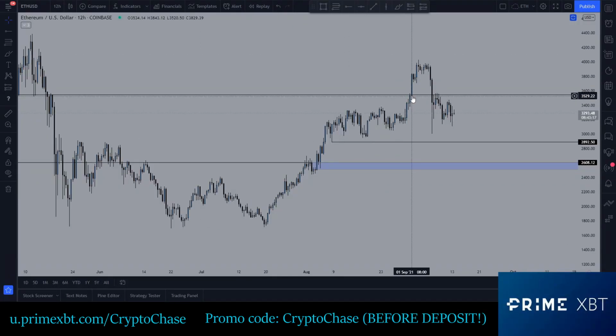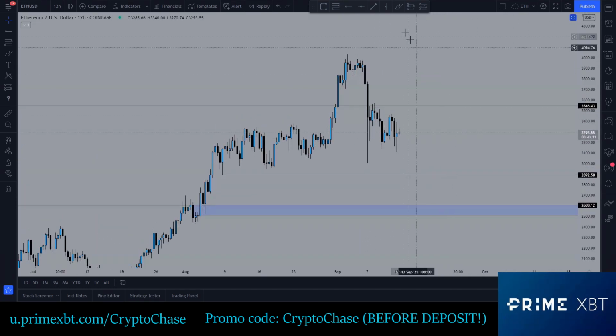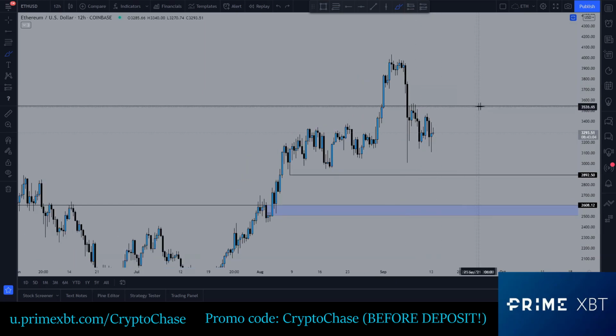Resistance, origin of impulse right here. Breaks down, comes back up, now serving as resistance. We've seen multiple clean rejections here on the 12-hour. So flipping this area to support would definitely be a signal for a potential long opportunity. I'd be watching for that back towards this level right here.